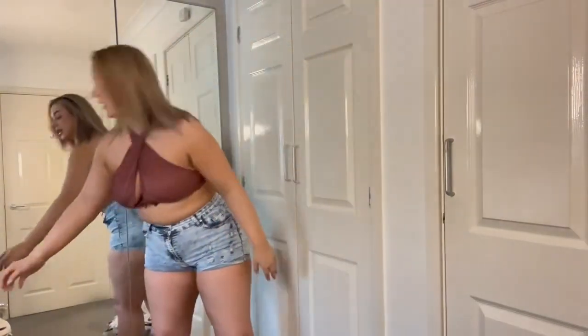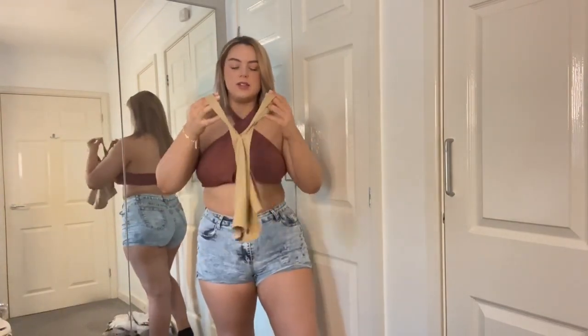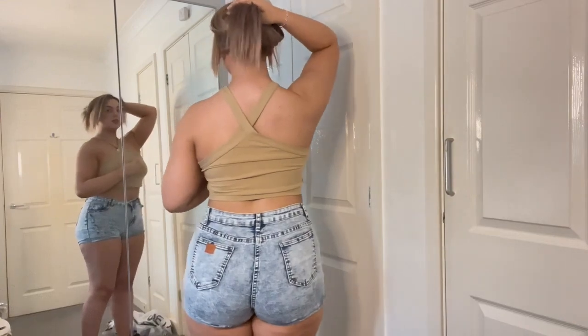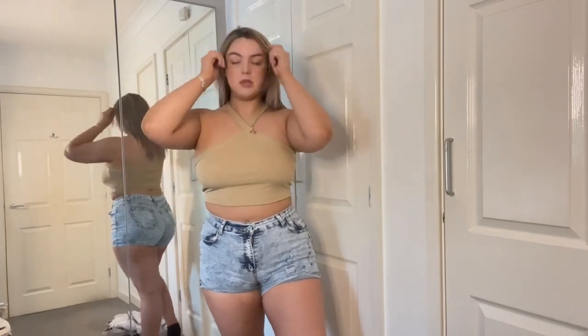Moving on to the next top is going to be this one. And this one's actually really cute. So let's just put this one on quick. This is this one on and I absolutely love it. And the back looks like this. I just think this is really cute and I love it. Ignore my nips, but we've all got them, who cares?